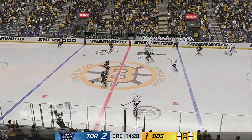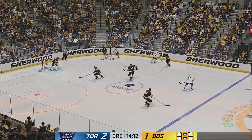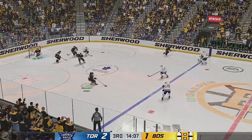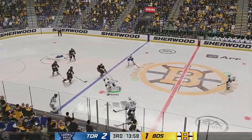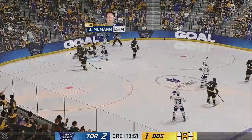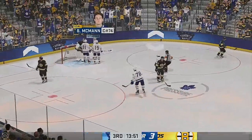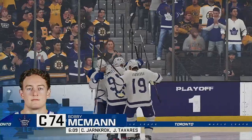Tavares takes possession after that center ice faceoff. The Bruins have it now. Slides it diagonally to Kiki. There's a firm collision. Tavares setting up against the wall. Scores! And that's his first goal of the postseason ever, and he'll take it.